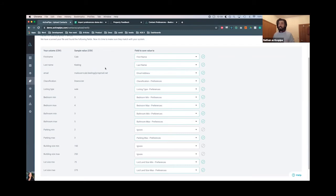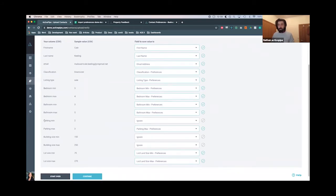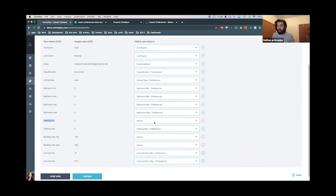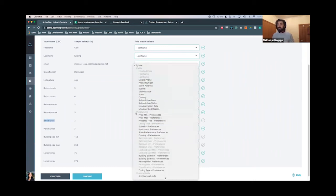And now you can see here that we've got all of these fields that have now mapped. If fields haven't mapped, you can go and manually map them yourself. So let me just map all these fields, and then we'll talk through them a bit more. So parking min, I'm just going to come and find this in this list. So you can see we've got this new section called preferences, and this is the contact preferences that I'll explain more in this demo.